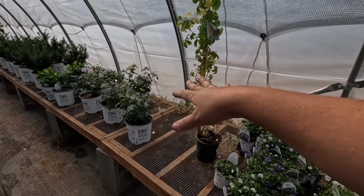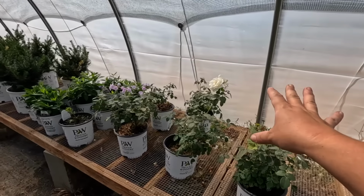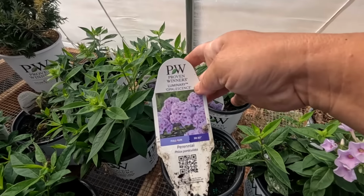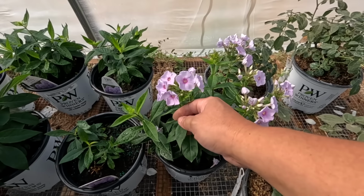Okay, then we've got a couple of things that I already had. The Sakibia, it's a chocolate vine. I think I know where I'm going to put this. We've got some of the Oh So Easy Ice Bay Roses, and then we've got some of the Opalescence Phlox, the Luminary Opalescence. This is one of my, well, I'd have to say this is my favorite variety of phlox in terms of how it performs, and the color's gorgeous.